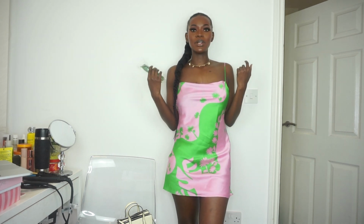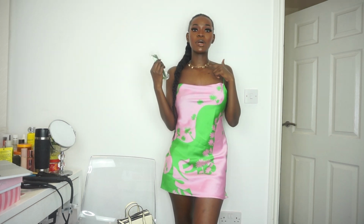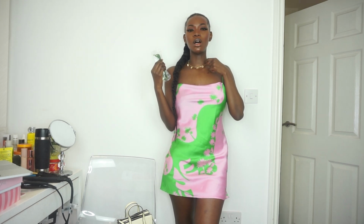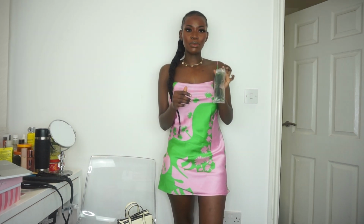Here. It's actually pink and green. I love the pattern of the dress. It makes me feel like a very fun person, which I am. But anyways, I took the earrings off, the gold earrings. I pair up with my little necklace. They have little butterflies, if you can tell, on the sides. And I thought to myself, I can pair up with these glasses.